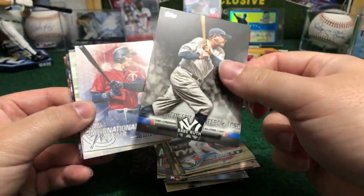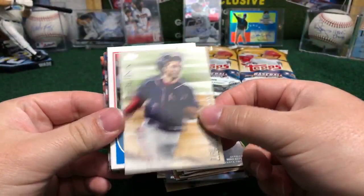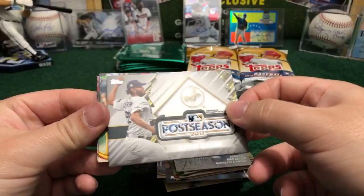International Affair, Germany, Max Kepler, Minnesota Twins, don't blink. Trea Turner. Todd Frazier with the Mets, 1983. And the patch card in this one is going to be for Clayton Kershaw, postseason 2017. Nice one for the Dodgers, beautiful patch, Kershaw.